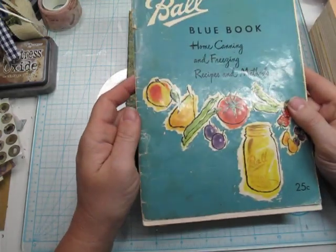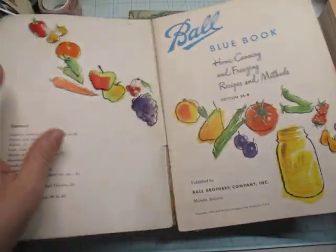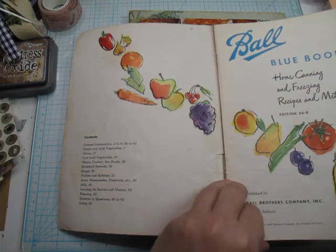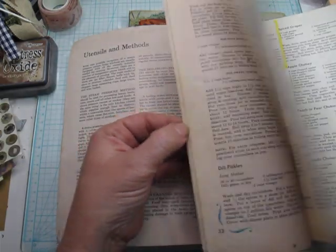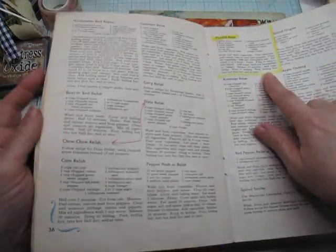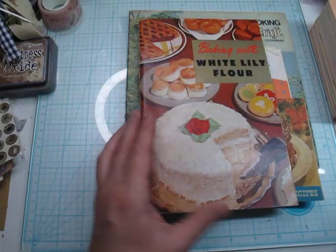We've got the Ball Blue Book, Home Canning and Freezing Recipes and Methods. There were some really cool pictures in this one too. Like this. I love this. The illustrations. So there's some really fun pages in here. There's notes in here. Look at that.